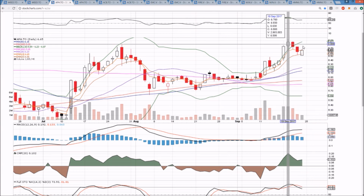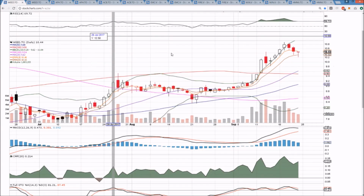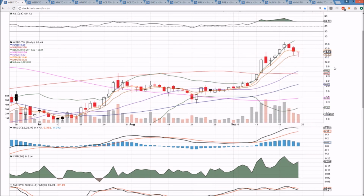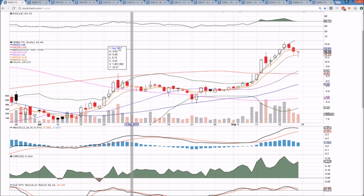APH on the daily time frame, very similar, declining bear volume. If I had to be picky, I would have liked to see more volume on Friday because that does show a lot of bulls buying the dip in terms of the candlestick shape. I'm looking at both weed and APH, where if there were a spike in volume, we could attribute a lot of that to bulls buying the dip.